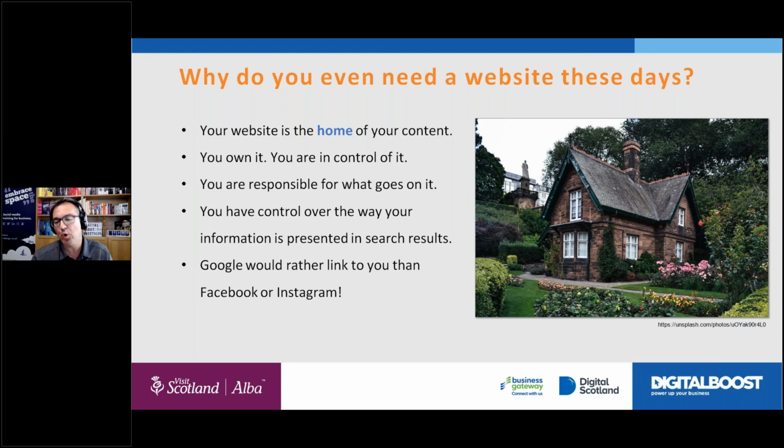So Google wants to be a platform to give customers direct access to you. And that's why ultimately you still need a website. It needs to be optimized. You need to be climbing the Google ranks, and it will help drive business for you, for your product, for your services, for your bookings, for whatever it is you're trying to do.